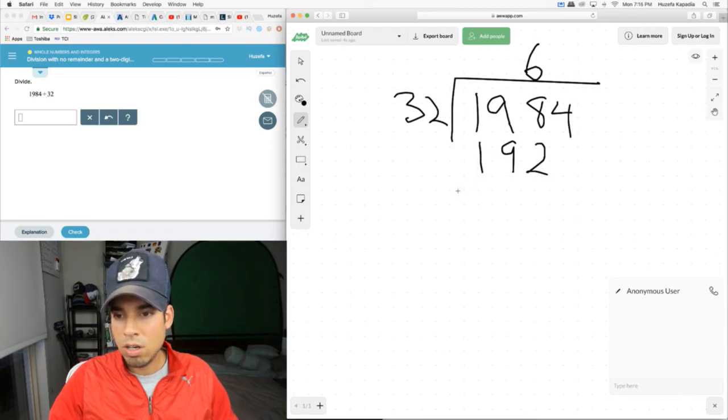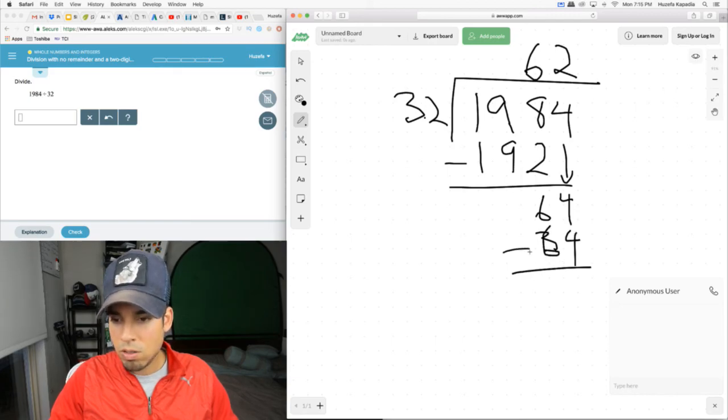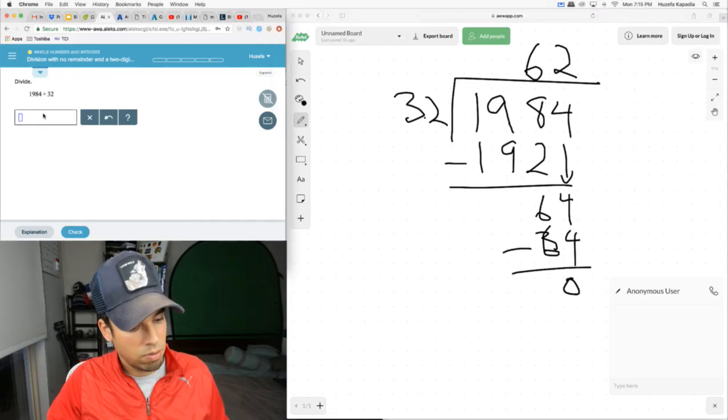You don't need to do it in your head. You could write it down and actually do it. But what's 198 minus 192? 6. Now we bring down the 4 and we divide again. 32 goes into 64 twice. Multiply the 2 times 32. Whoops. And we get 64. Subtract and we get 0. No remainder as it said, which we know we did it right. And therefore it's 62.